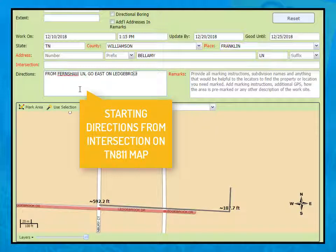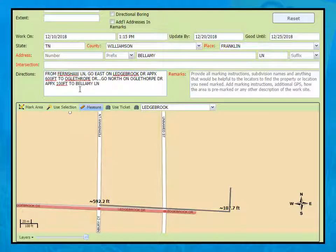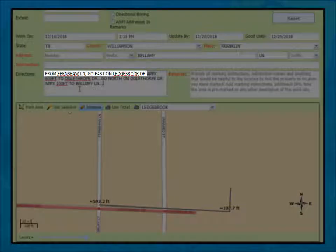Starting from Fernshaw Lane, we're going to go east on Ledgebrook Drive approximately 600 feet to Oglethorpe Drive, and then go north on Oglethorpe Drive approximately 100 feet to Bellamy Lane. If any of the roads past the two named streets we start from are unnamed, we can just call them unnamed roads. But the directions do need to start from two named roads on the Tennessee 811 map.